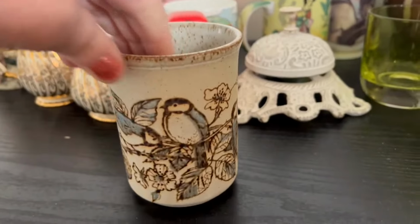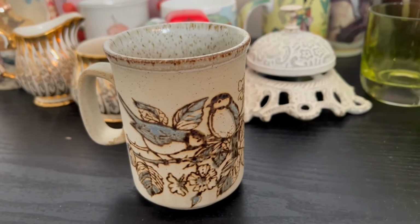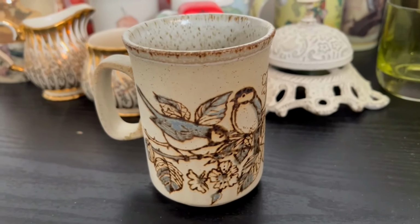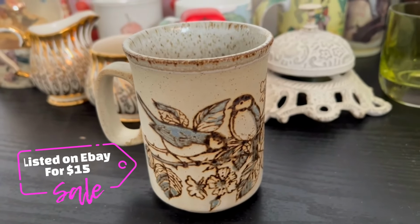And online prices, there is one on Etsy advertised for £16. There's two on eBay for £30. So I'm going to list this one for a starting price of £15.